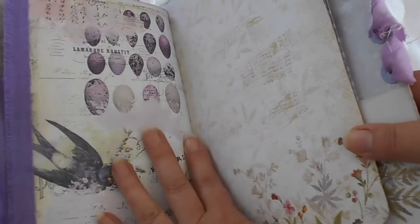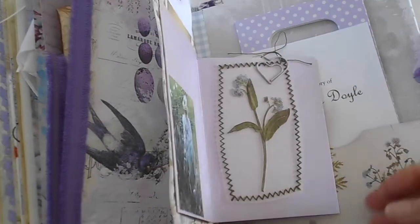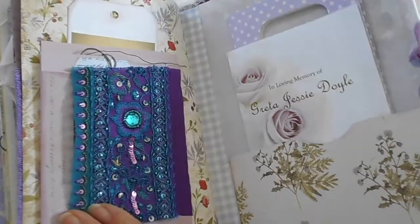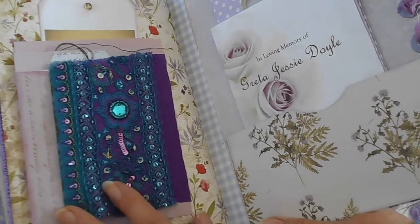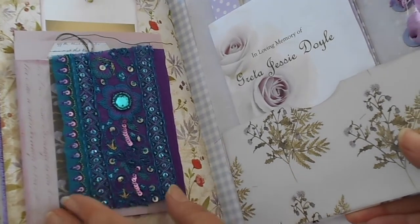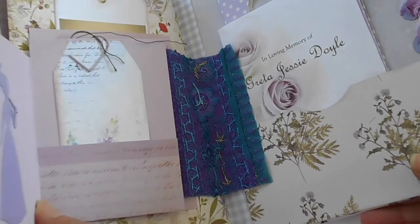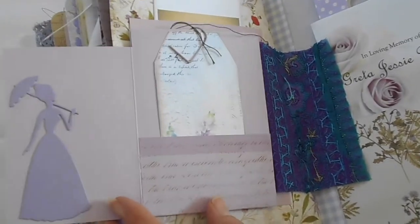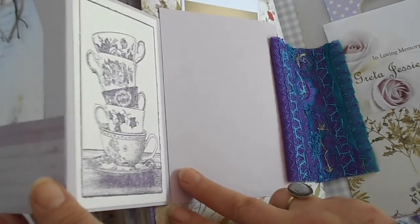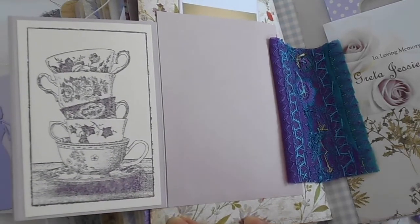And this beautiful eggs page, eggs and birds, lovely purples. And then on the back here, whoops, on the back we have a gorgeous piece of sari trim from Sheila at Boho Daydreams. Very pretty. And it's a flip, so it flips out, and then we've got a flip this way. There, can you see that? So we've got a flip that way, and that pulls out, so you've got some gorgeous little teacup stamps in the middle. Very pretty. That's from Darkroom Door.